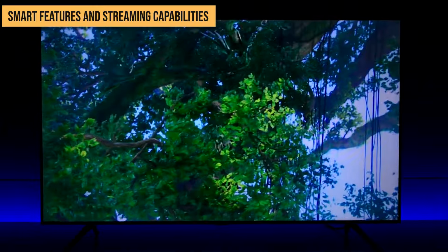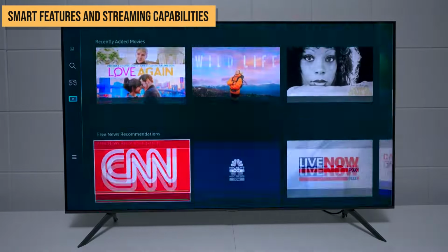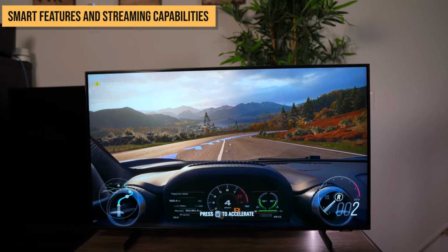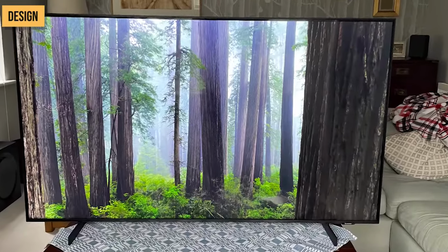However, casual users will likely be 100% satisfied with the CU7000's smart features and app selection. You're still getting the core Samsung Smart Hub experience. Plus, you can always add on a Roku or Apple TV if you want to expand streaming options down the road.